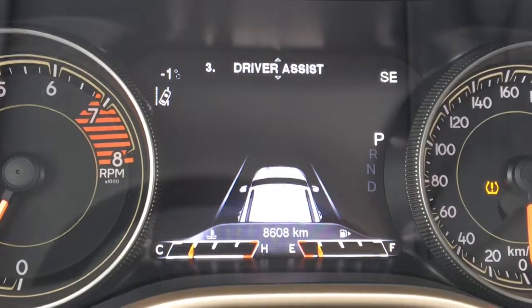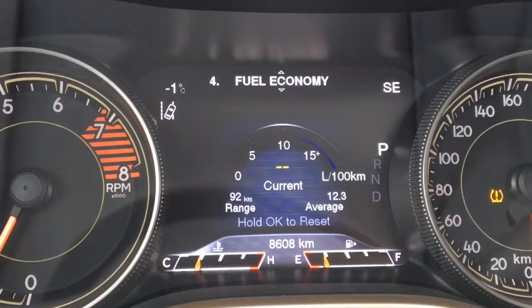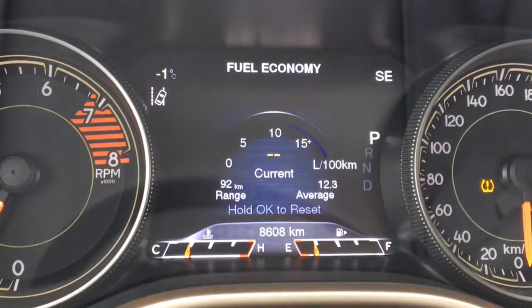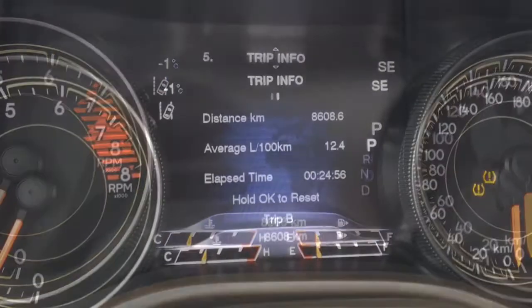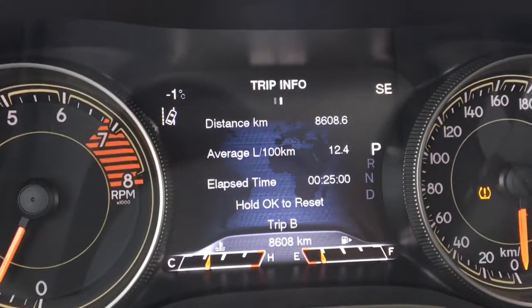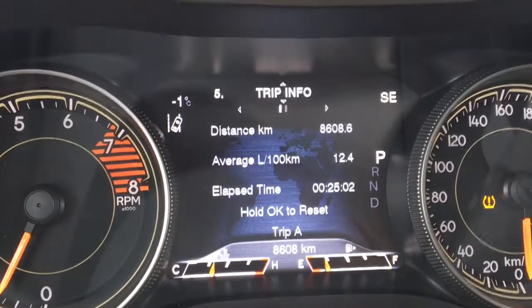You have your driver assist area. You have your fuel economy, lets you know your fuel range, your current liters per 100 kilometers, and your average liters per 100 kilometers. Feel free to reset that whenever you want. You have two trip computers that tell you how far you've driven, your average fuel economy, and the time been driving for.